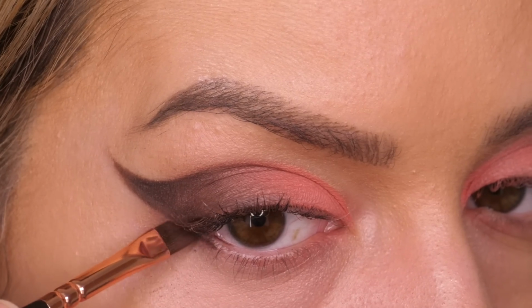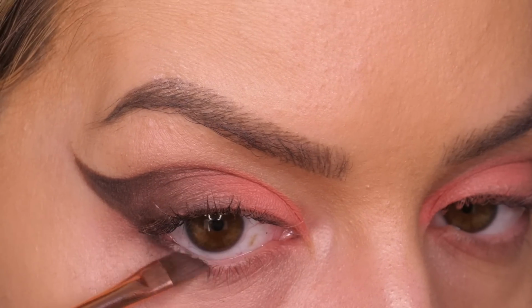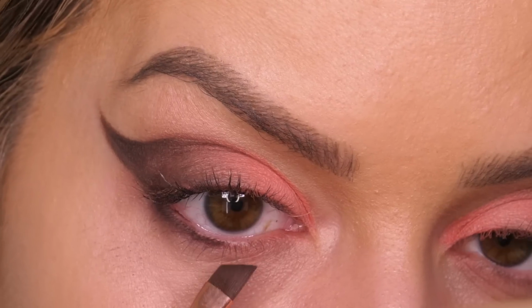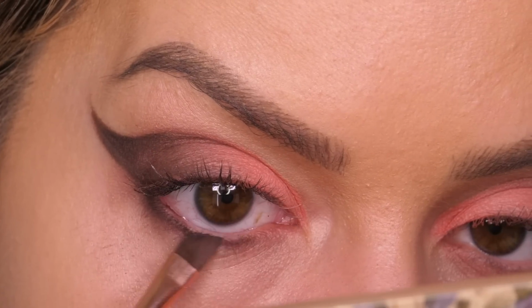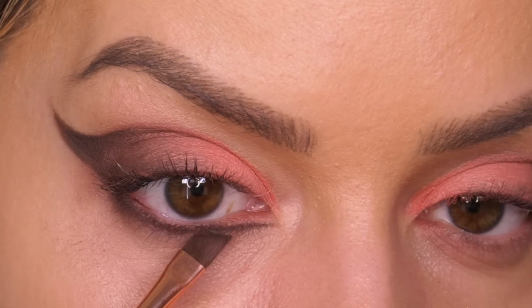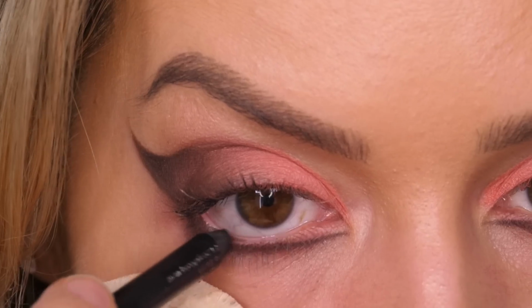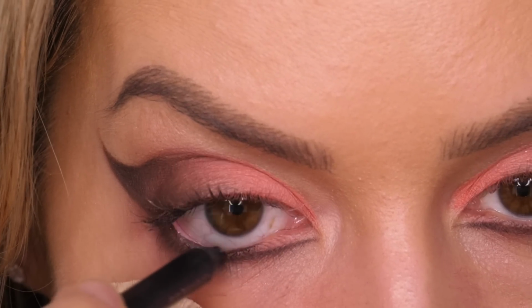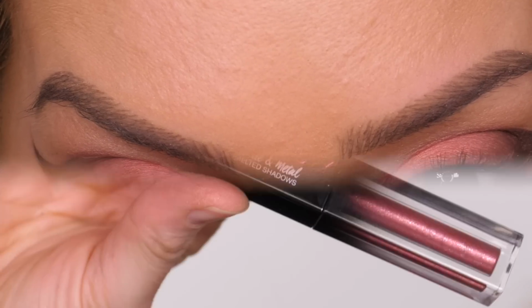Going back in with your brush that has the Retro shade on and patting that over the top is going to help you to create a nice ombre effect. It will soften the gradient between the two shades. Using that same brown and the brush, I'm taking that underneath those lower lashes, and I'm also creating a bit of a feline flick at the very inner corner, but dropping it a millimetre or two lower than the tear duct area. Along the waterline, I'm using ZOEVA's Black to Earth Kohl Pencil.